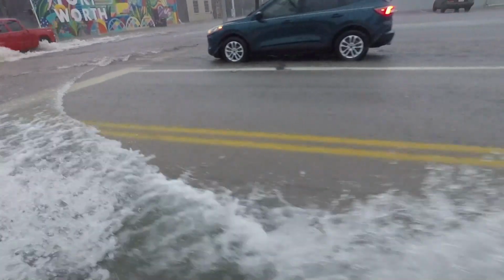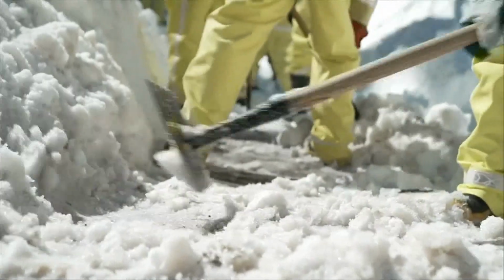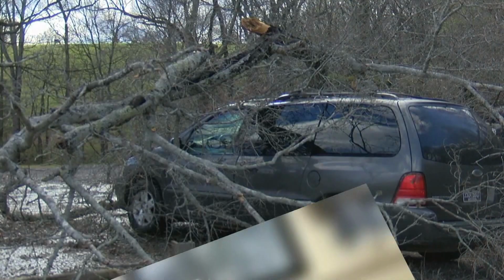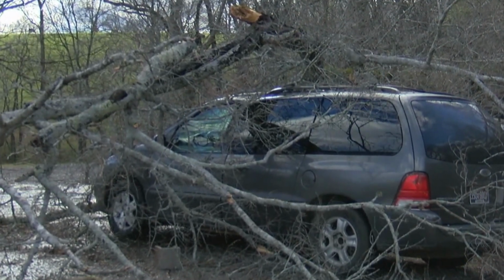We know this is the time when everything's going to change. One day it's winter, the next day it's thunderstorms and hail. Check to see what type of coverage you have. Now's a good time to maybe clean your garage up so that you can get your vehicle in.